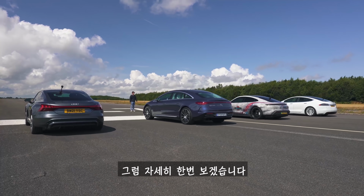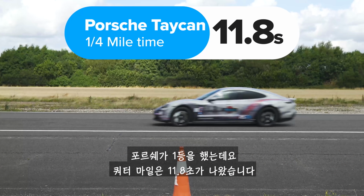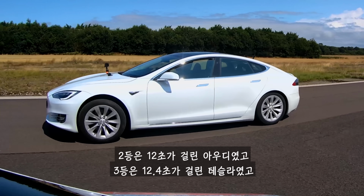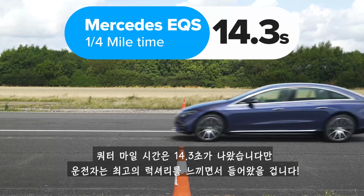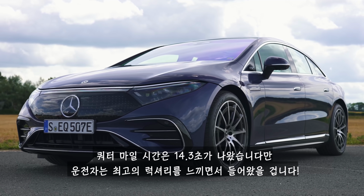So then what exactly happened? Well, the Porsche won, completing the standing quarter mile in 11.8 seconds. Next was the Audi with 12 seconds, then the Tesla with a time of 12.4 seconds, and finally the Mercedes came last. It did the standing quarter mile in 14.3 seconds, but it did it in the utmost luxury.